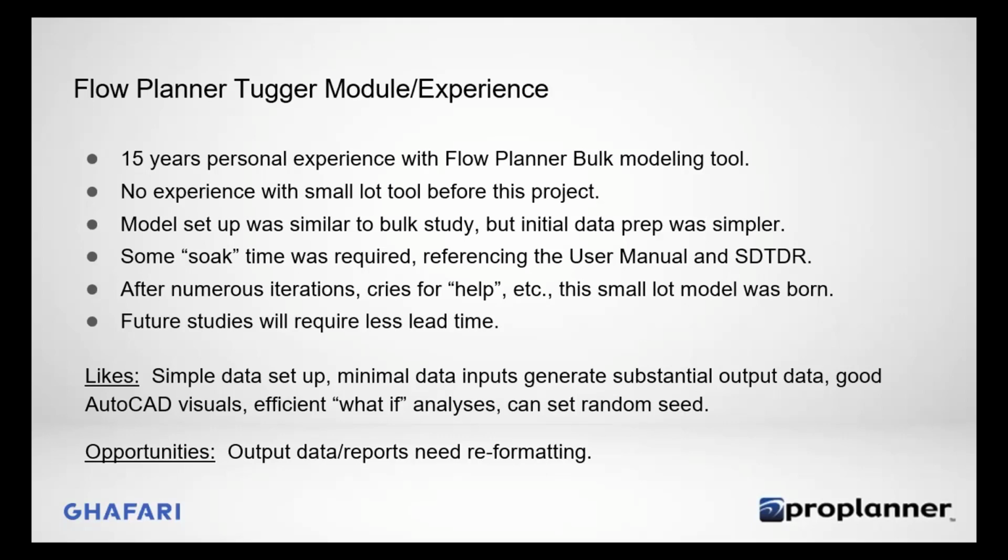So the model setup was similar to the bulk study, but what was really good about it, it was simpler. The data mining to get it set up took less formatting than it does in the bulk to get everything aligned the way it needed to be for the input cost. So that part we really liked.